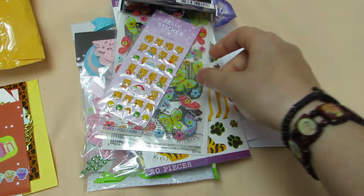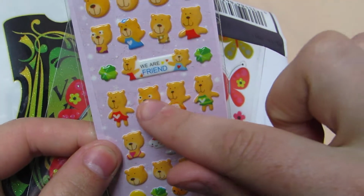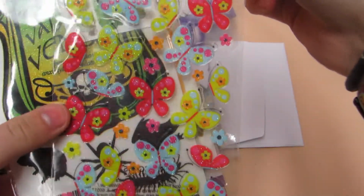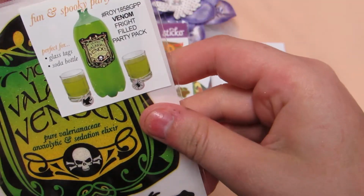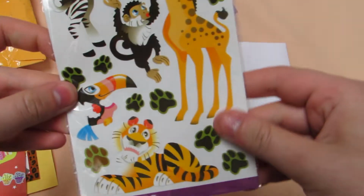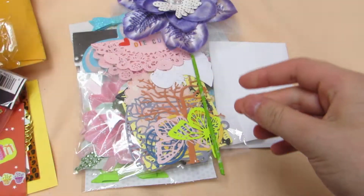That is so adorable. And then look, she sent me some extra goodies. Look at these cute little bears. They're so cute. And then she sent some butterflies, which are beautiful. And then look at these, you guys. These are rub-on transfers, like for poison bottles and stuff. Me likey, super cute. And then look at these cute zoo stickers. Look how sweet these are. Stinking cute. I like the little toucan.